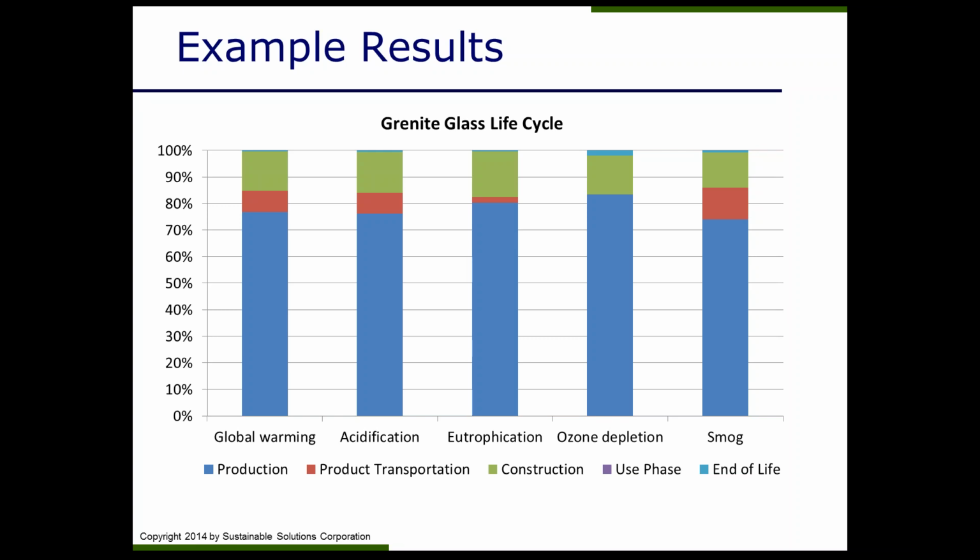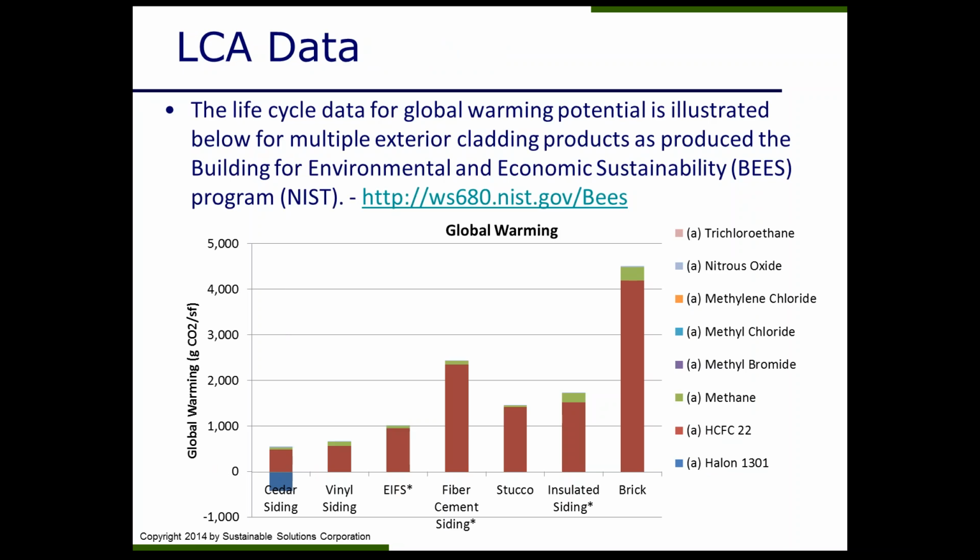It's also useful to note that the use phase and end of life for this product are actually very, very small compared to the other stages in the life cycle. And that's not uncommon, especially if the product doesn't use any energy or doesn't require much maintenance during its life.